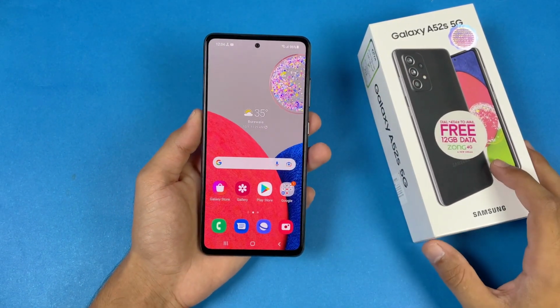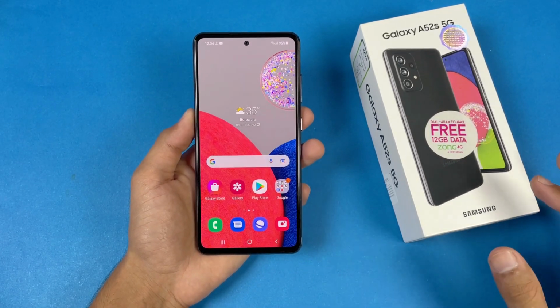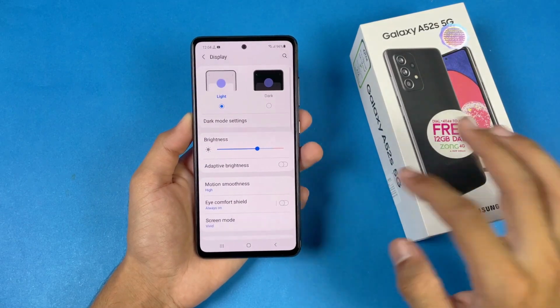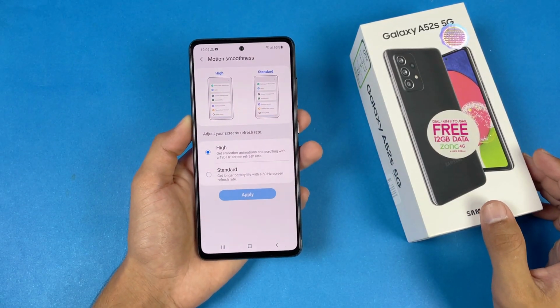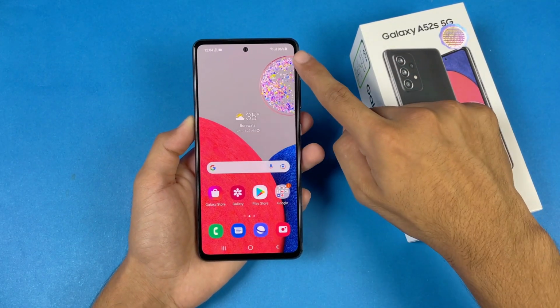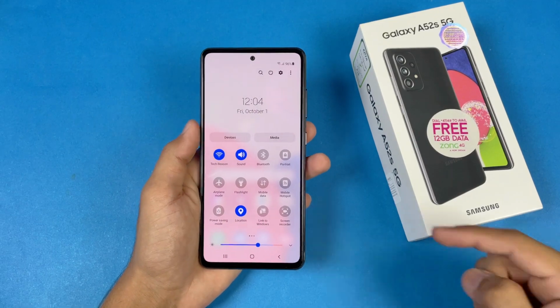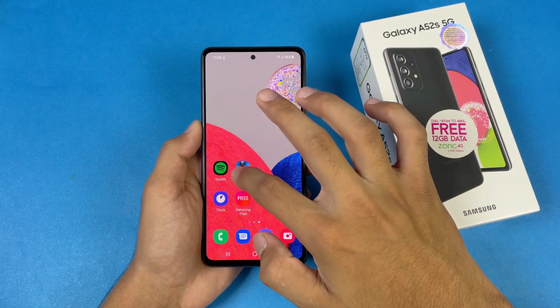So in this video, I'm going to show you how the gaming performance of the A52s 5G is in the PUBG Mobile game. Now let's go to the display, and you can see we have 120Hz refresh rate on the A52s 5G. You can see the battery percentage is at 96% on this phone. We also have a SIM card in this phone. So now let's open the PUBG Mobile game.